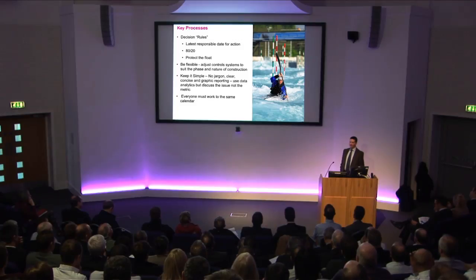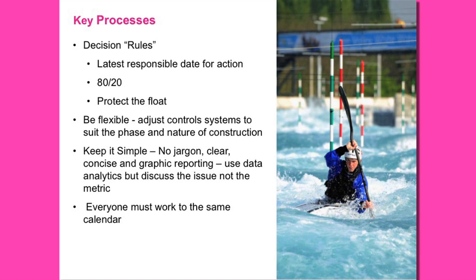We used a lot of graphic reporting and data analytics, so we analysed the information as it came through to the programme. We had to spend time up front, though, teaching projects how to do that analysis, so not to report that I'm overspent because I spent more money than was in the budget, or I'm late because I did slightly less than I planned to do, but actually identify what were the root causes that caused that, and then to take action to fix them.